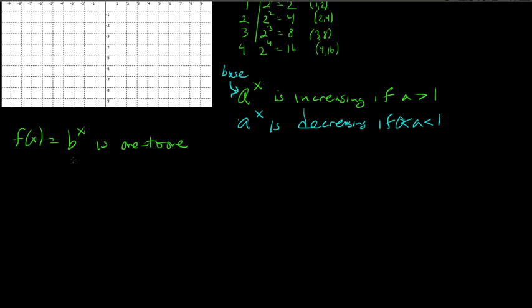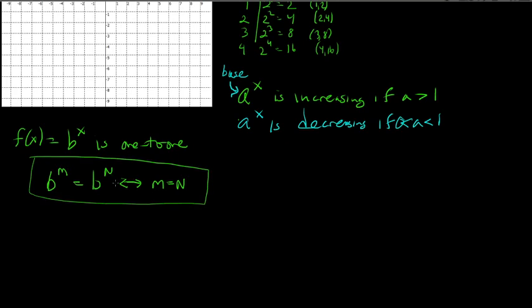Okay, so what that means is every y comes from only one x. So if I have, say, b to the m and b to the n, the only way that can happen is if m equals n. And this actually works both ways, of course, but we're going to concentrate on going this way. In other words, if the bases are equal, the exponents have to be equal as well. And this is a very powerful statement. It actually allows us to solve some very simple equations.